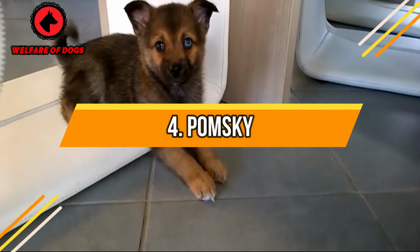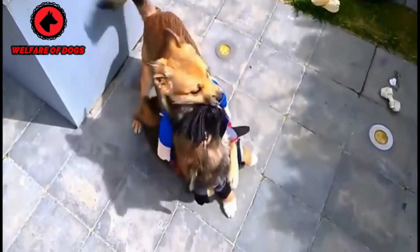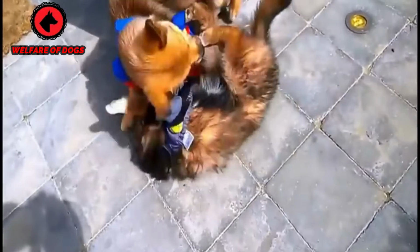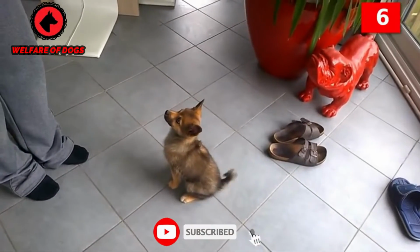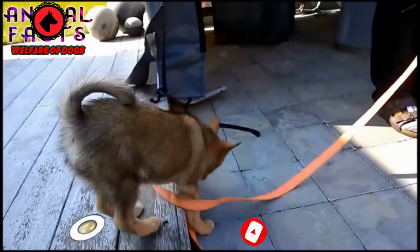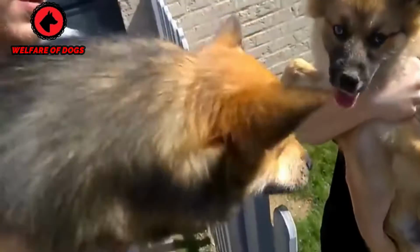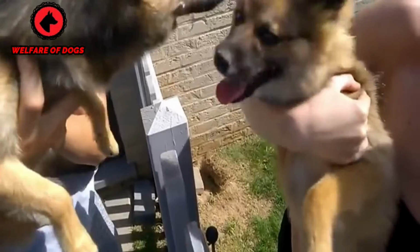4. Pomsky. This teacup breed is a combination of Pomeranian and Siberian Husky. Despite their size, they have a high level of energy. It is available in colors like silver, white, black, and more. If you want an active teacup dog breed, Pomsky is a good choice. It comes with a mini wolf-like look. You must be ready to play and walk with this breed.